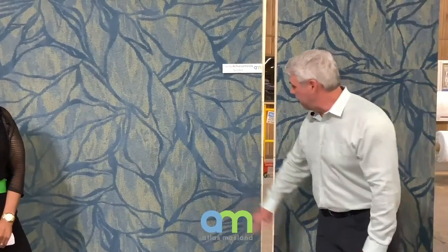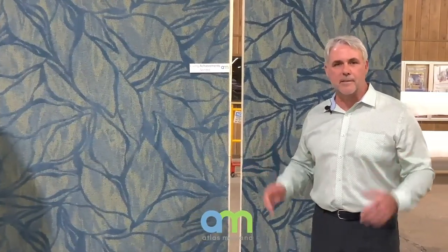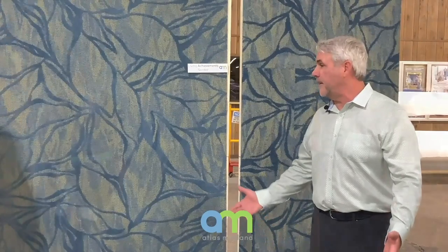The part that I really love about it is that in this color, it's very bright and beautiful and bold, but you can still do a textural study and use one of the lighter colors that we have, and then it totally changes the look. Nice for open spaces, dining. I think it's fantastic. Good job.